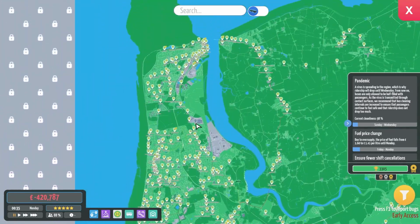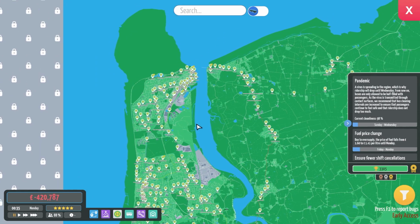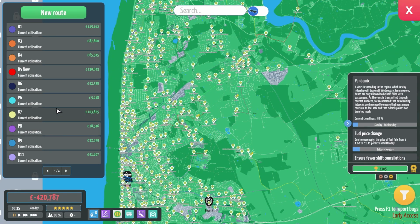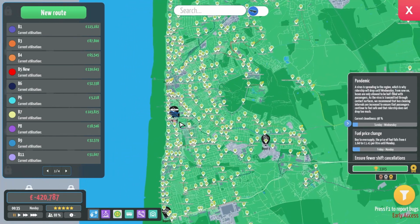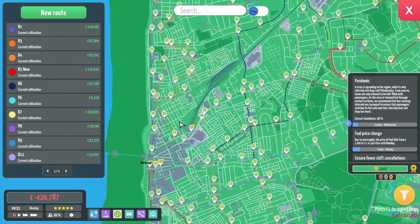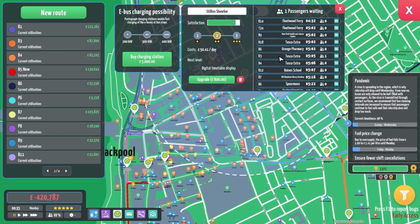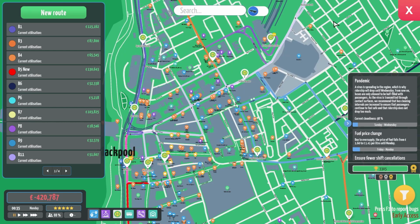I haven't changed any of the routes at all, apart from the timetables. So I've tried to make things a lot better flowing and try and break up some of the 3s and the 4s that we're getting backed up, especially one of the ones in town. So if we head to town, at this bus stop, there's already people waiting for the 5 minutes past 5 bus for the 3. So the 3 and the 4s and the stuff got very busy.